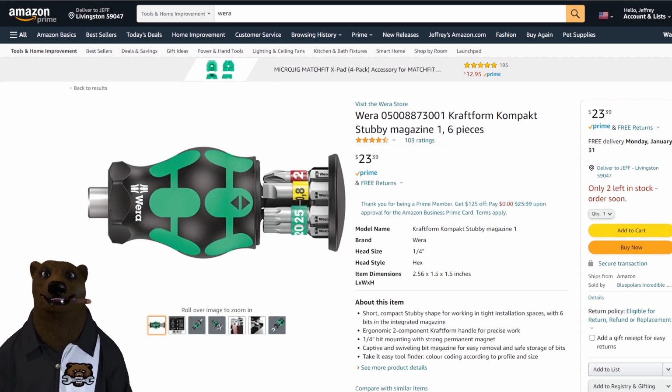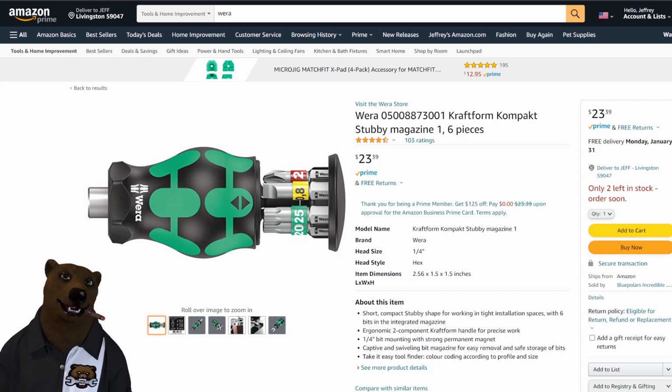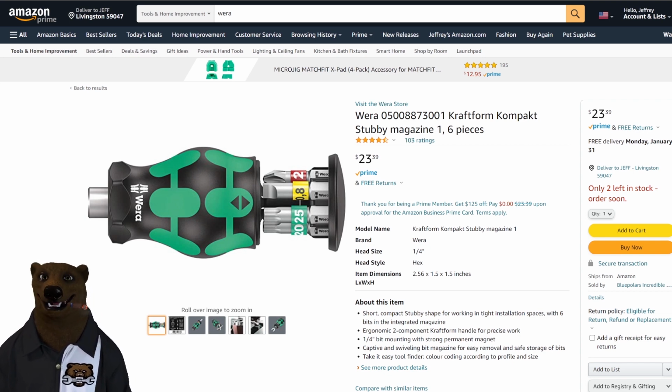All right, next up, Wera. You know, I'm a huge fan of the Wera stuff. I talk about it all the time, and I have the multi-bit screwdriver like this, but I have the full-size one. I didn't even realize they did it in a stubby.